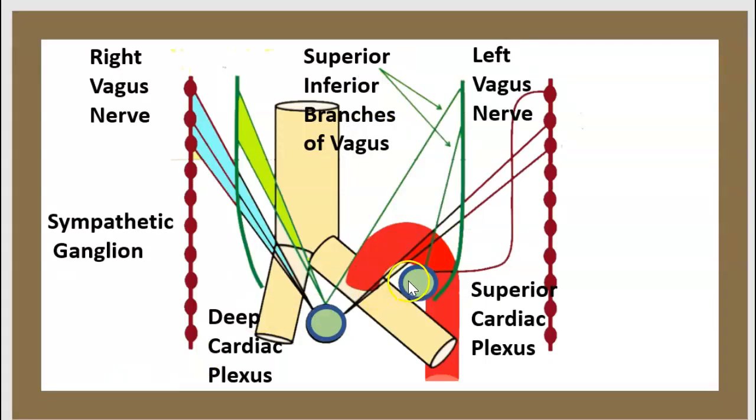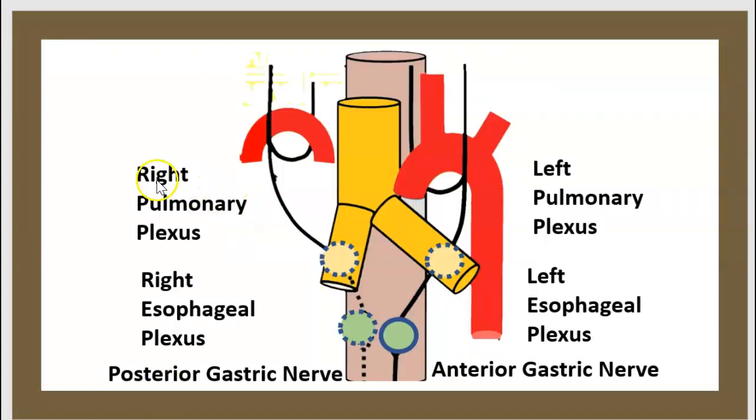What about cardiac plexus? There are two. There are the superior cardiac plexus and the deep cardiac plexus. The superior cardiac plexus, there is fiber coming from the pneumogastric, and from the sympathetic. It's the same for the deep cardiac plexus, fiber coming from the sympathetic and from the pneumogastric. Here's the right pulmonary plexus and the left pulmonary plexus. They connect with the left esophageal plexus and the right esophageal plexus, and they connect with the posterior gastric nerve and the anterior gastric nerve.